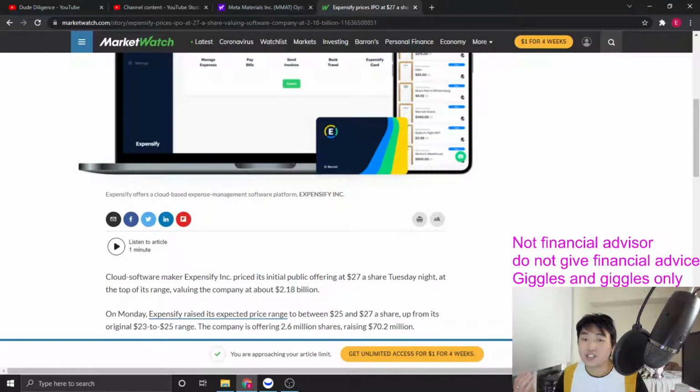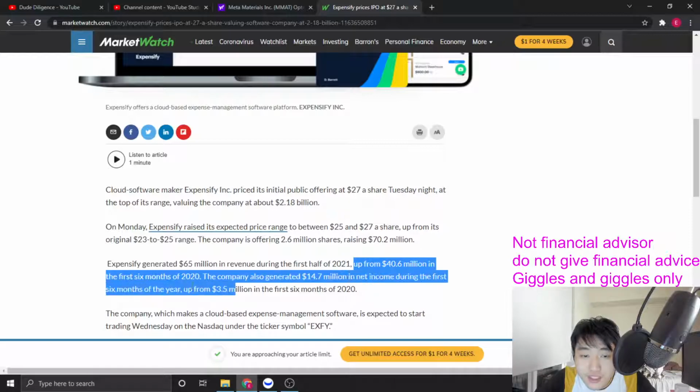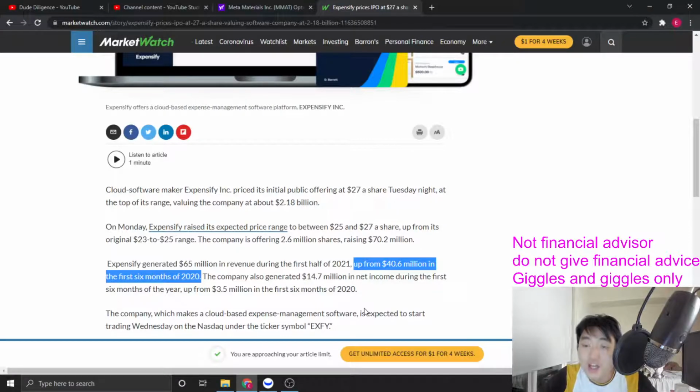But right now for EXFY, their business model is really refined, and if you look at how much money they make in terms of revenue and net income, guys, EXFY generated $65 million in revenue during the first half of 2021, up from $40.6 million in the first 6 months of 2020.